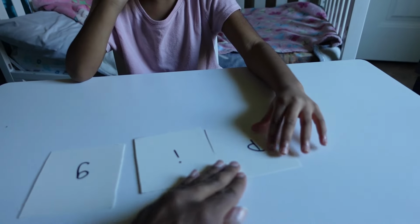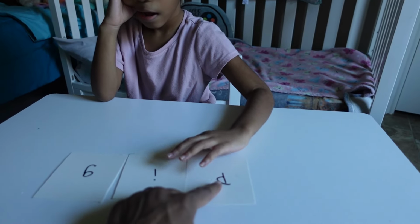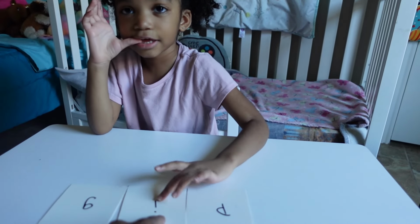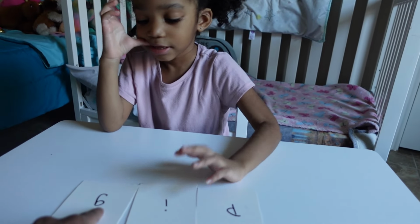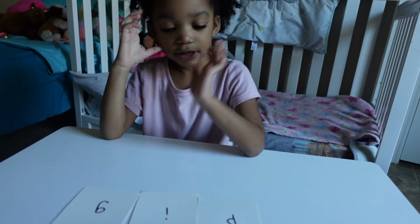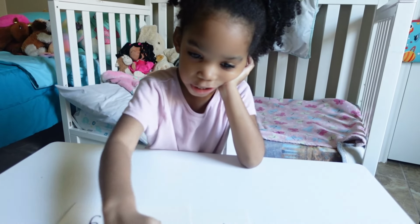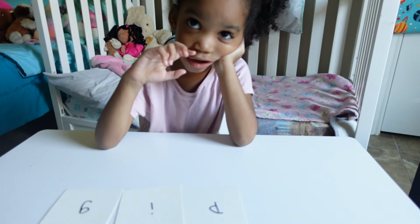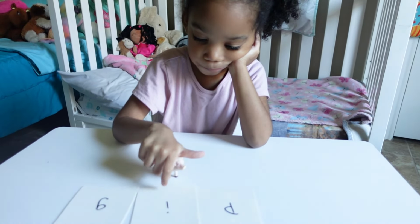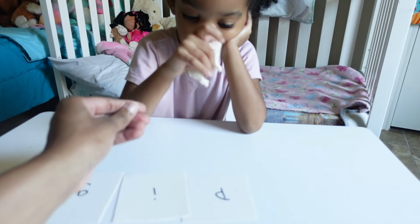Do you know what this says? E. It's this. B. Yes. E. G. P. Egg. P. G. Pig. This is a pig. P. Pig. P.